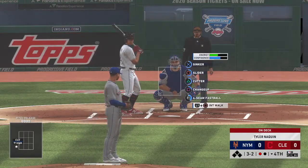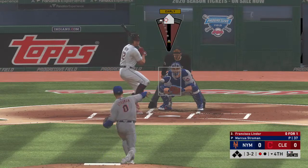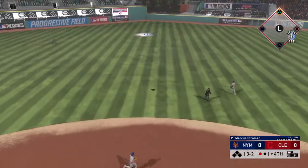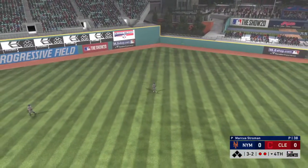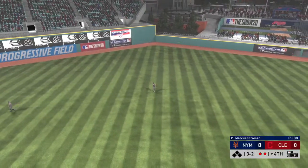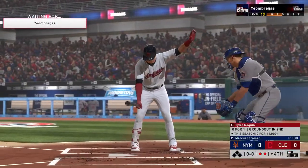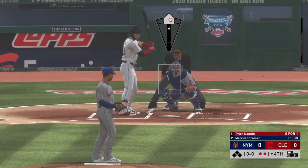3-2 counts are usually a time to challenge the hitter, but I think he'll be careful here. Shoot for the corner, and if you miss and you walk him, so what? That's better than him putting one in the seats. Trout has a read on it, and he makes the catch for the second out. So bases are empty here with two gone, and into bat next it'll be Tyler Naquin.